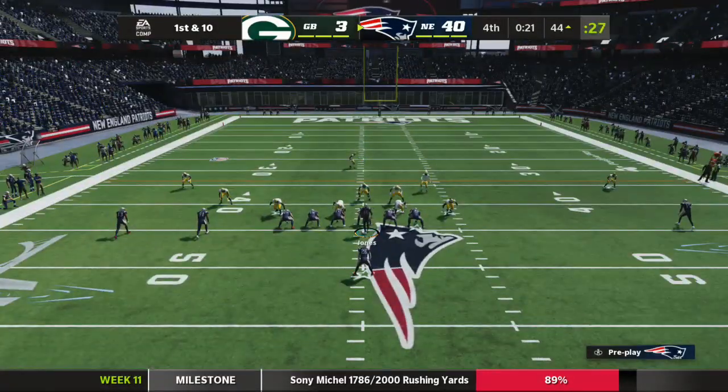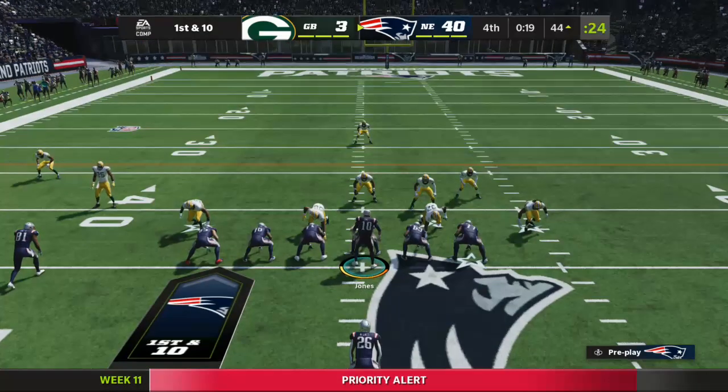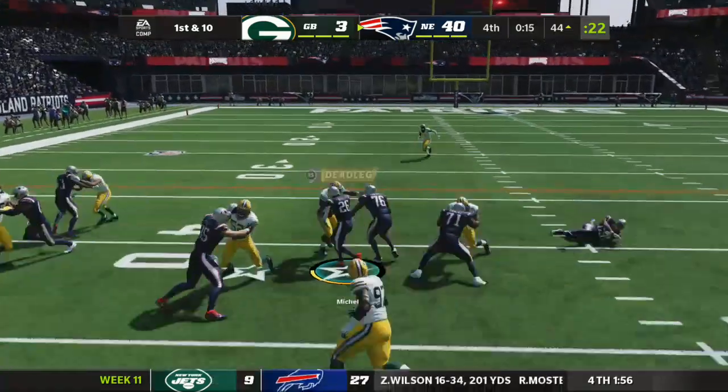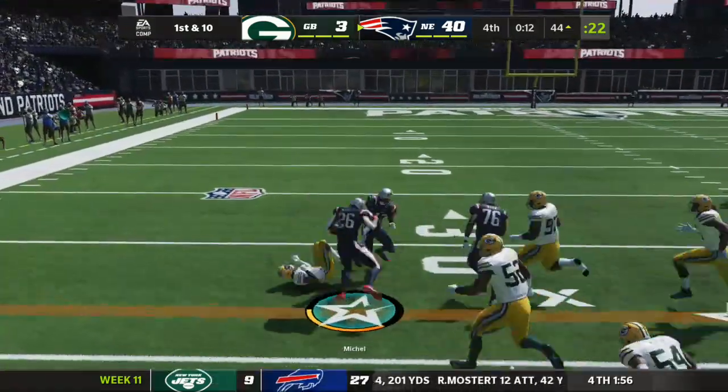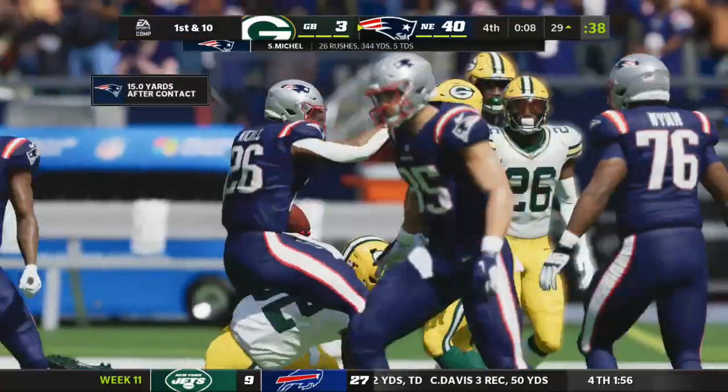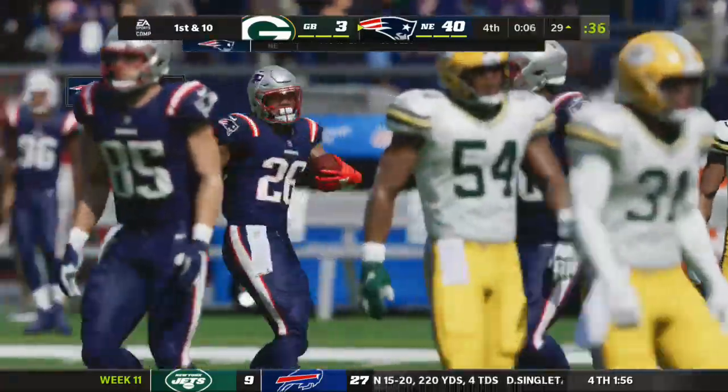So the big play gets him across midfield now for first and 10. On the handoff, it's Michel. Fights loose. Still staying on his feet. Are you serious? And he's going to get this inside the 30.